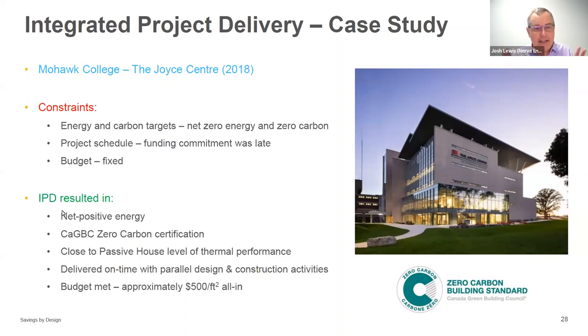They went through the building permit process at least five, six, maybe seven times for this building, because they were pouring the foundations while they were still designing the building going on top of it, because they were under such a compressed schedule. You could never do that in design-bid-build. It would be fundamentally impossible in that traditional type of methodology.